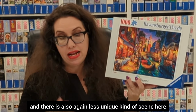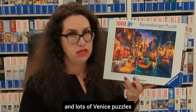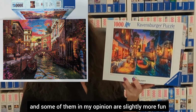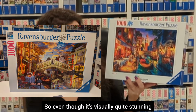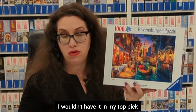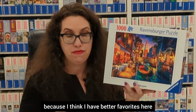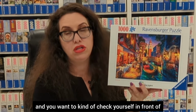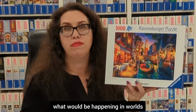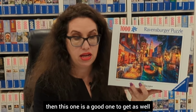And there is also, again, a less unique scene here, because there are lots and lots of Venice puzzles. And some of them, in my opinion, are slightly more fun than this one. So even though it's visually quite stunning, I wouldn't have it as my top pick or my top recommendation for you guys, because I think I have better favorites here. But if you want to do a more tricky puzzle and you want to check yourself in front of what would be happening in Worlds, then this one is a good one to get as well.